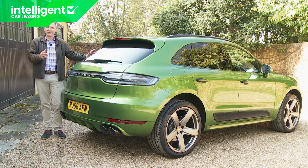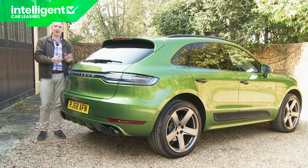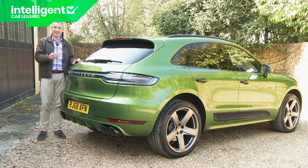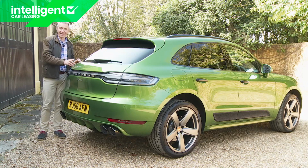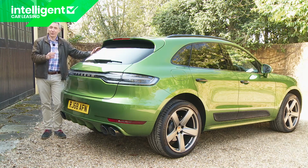Bear in mind that you're almost certainly going to have to pay extra for your choice of paintwork. Straightforward black or white shades are the only ones that come as standard. Many buyers choose from the range of optional metallic shades. Now we have Mamba Green metallic here, but there are also 3 further special colours if you're happy to spend more.